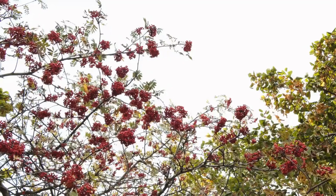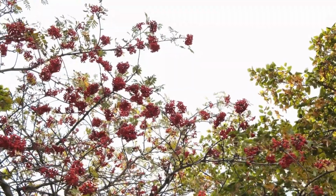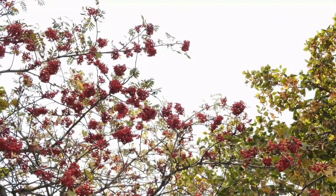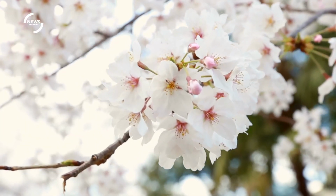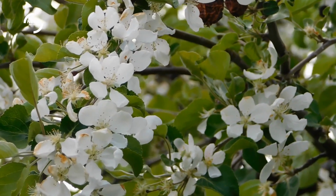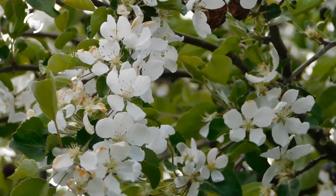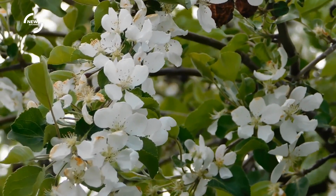2. Temperature. Plants are also very sensitive to changes in temperature. Vernalization is a process where the prolonged exposure to cold temperatures can induce a plant to flower. This is especially common in temperate climates where certain plants require a period of cold winter weather before they can flower in the spring.